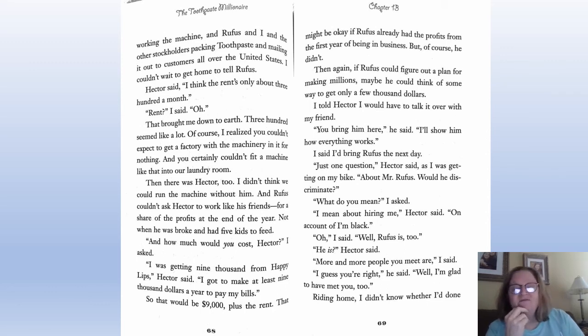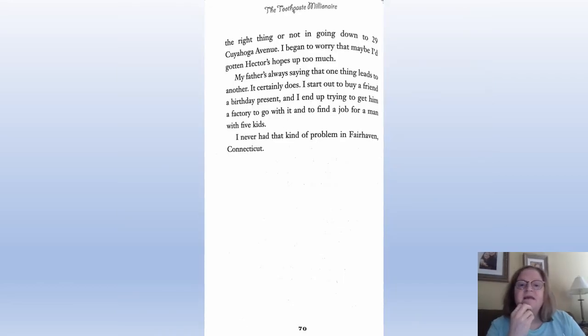Well, I'm glad to have met you too. Riding home, I didn't know whether I'd done the right thing or not in going down to 29 Cuyahoga Avenue. I began to worry that maybe I'd gotten Hector's hopes up too much. My father's always saying that one thing leads to another. It certainly does. I start out to buy a friend a birthday present, and I end up trying to get him a factory to go with it and to find a job for a man with 5 kids. I never had that kind of problem in Fairhaven, Connecticut.